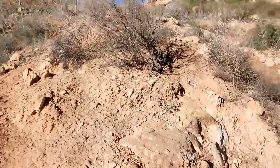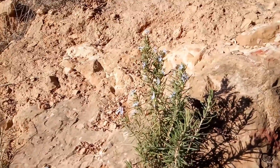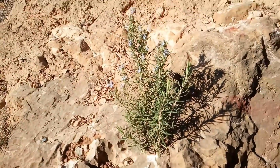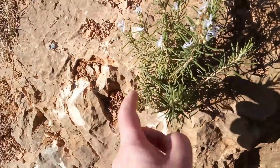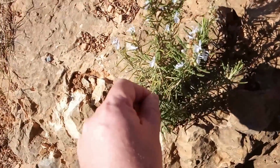Now I keep on finding it amazing that the plants I'm so familiar with in my herb garden are sometimes found wild when I go somewhere else in the world. And so here we are, growing out of a tiny little cavity in the rock is rosemary. And this is exactly the same rosemary that I grow in my herb garden at home. A little bit more wiry and tough here because it's growing in more challenging conditions. But let's have a sniff of those.